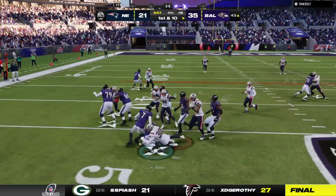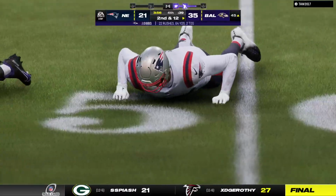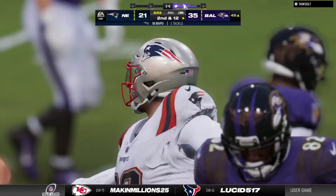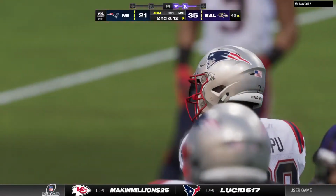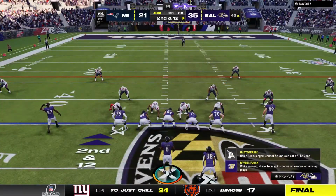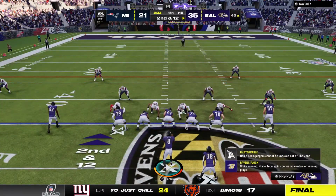Read option, this is Gibbs. And he'll lose yardage on the play back at the 45-yard line. 2 yards the loss, 2nd and 12. When this offense gathers to watch the tape, they're going to like a lot of what they saw. They put up big numbers, but they might fast forward through that last play.